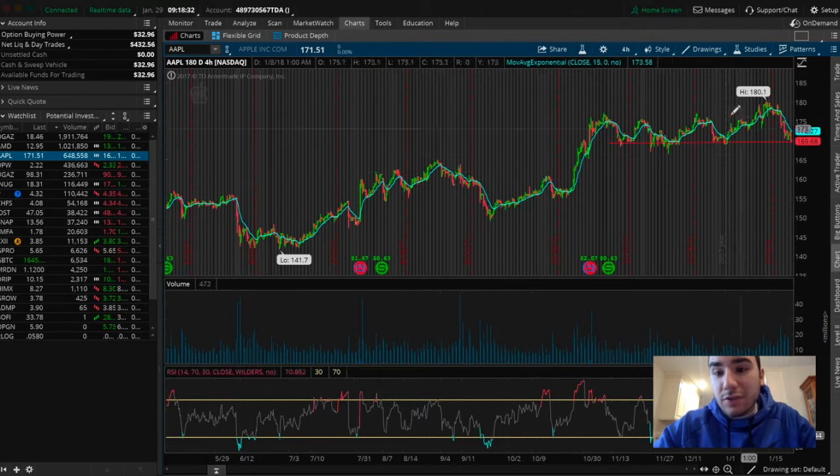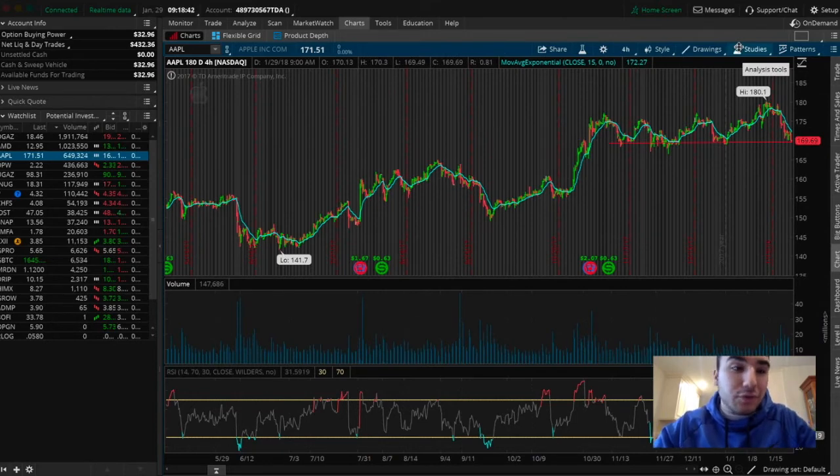Like I said, it's close to the support line. It's a very good buying point right now, and I see it hitting 200 in the near future. So I'm going to hop in at around 170 and then ride it up and just see how far it can go, guys. So that's the first stock that I'm looking to buy in February of 2018.